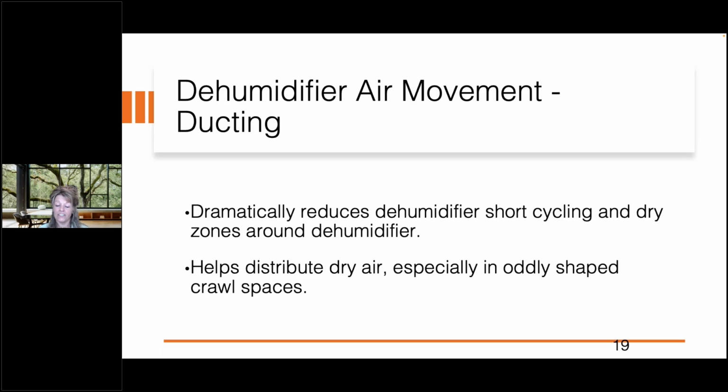Also, what the ducting allows is, we like to have a dehumidifier centrally located in the crawl space, but the reality is getting electrical to the dehumidifier there and then also draining it might not be an easy option when you're centrally located. So oftentimes we'll see dehumidifiers sitting more towards the crawl space door, which is good because I think that also helps it be a little easier to maintain, change that filter, check that condensate line. And if we're locating it more towards the door, getting that ductwork on the dehumidifier and running it to the farther corners really helps with that air movement as well.